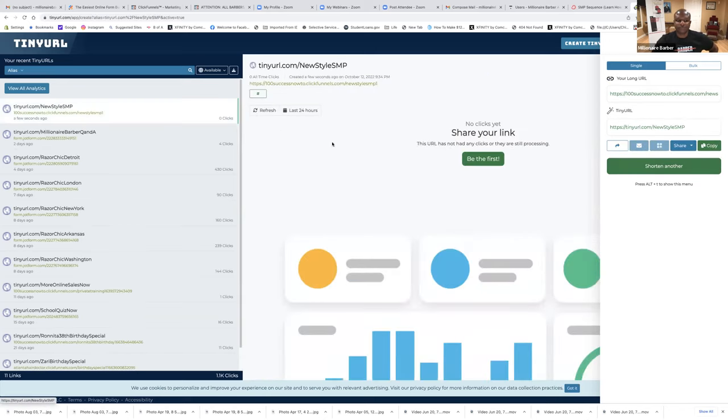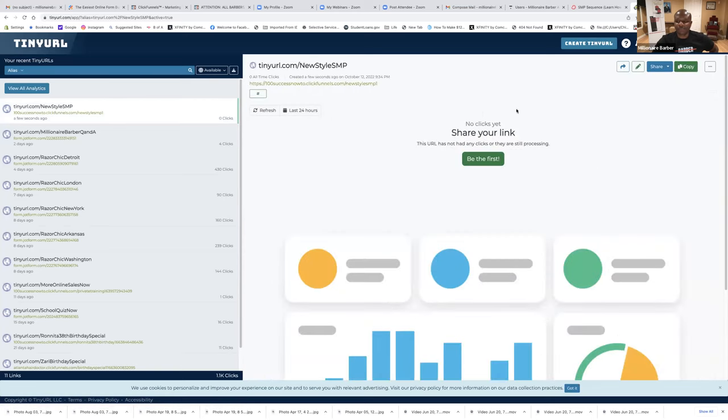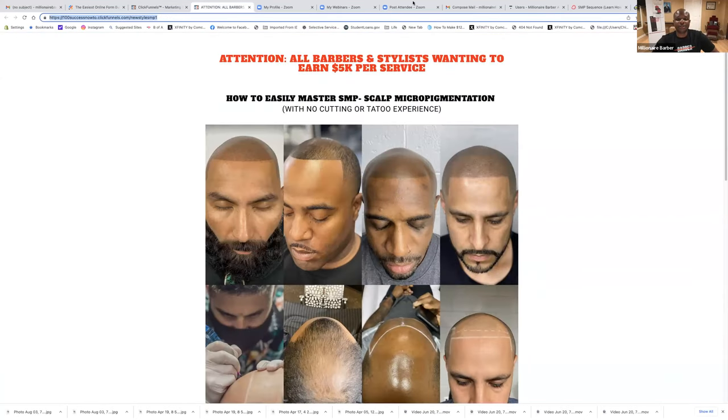Make tiny URL. So now you see this, where is it at? Hold on. Yeah, copy, okay. So now if we did this, paste, there's the tiny URL. So basically if you click on that, the funnel starts. Now I haven't finished that page that we worked on, but I just wanted to show y'all. So now they get this.